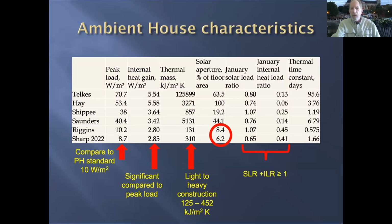And then our non-dimensional parameters, the solar load ratio and the internal heat load ratio for January. If the sum of those two is equal to 1 or perhaps a little bit more, that means we have enough heat during that month to keep the house warm. And so that is a good target that we can learn from these non-dimensional ratios.